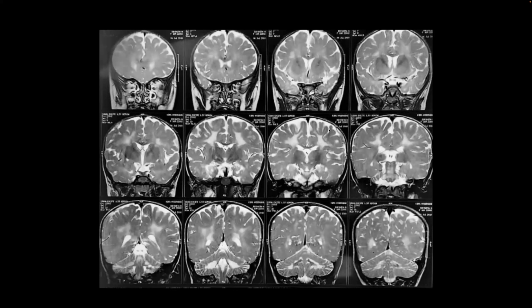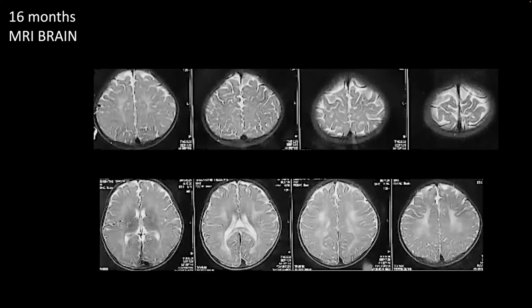The cerebellar white matter and the peridentate regions demonstrated these symmetrical hyperintense changes. These are the only changes, I think, though maybe even the brainstem on the coronal sequences is demonstrating some degree of hyperintensity. So these are the only 2 films I have, of the child at 16 months of age.